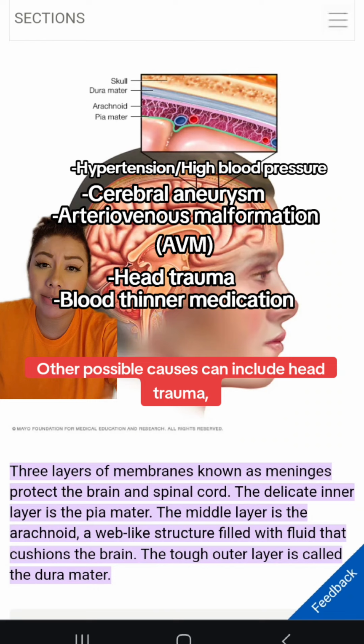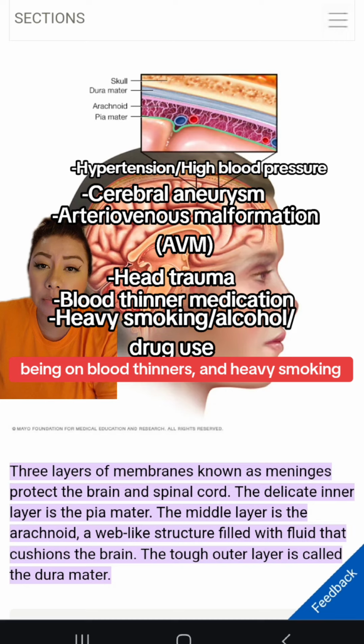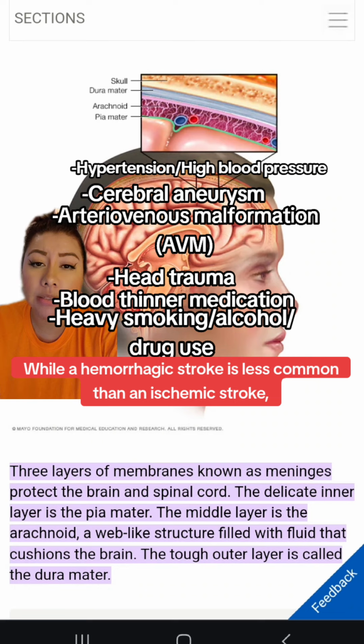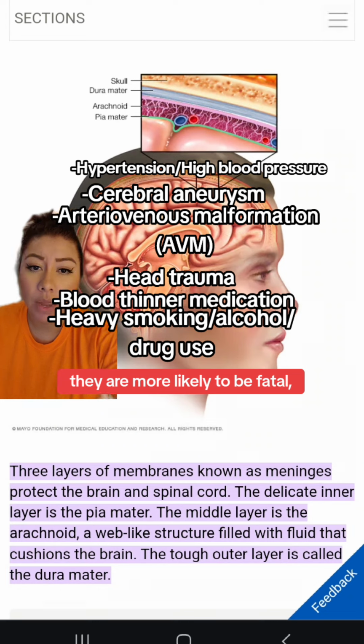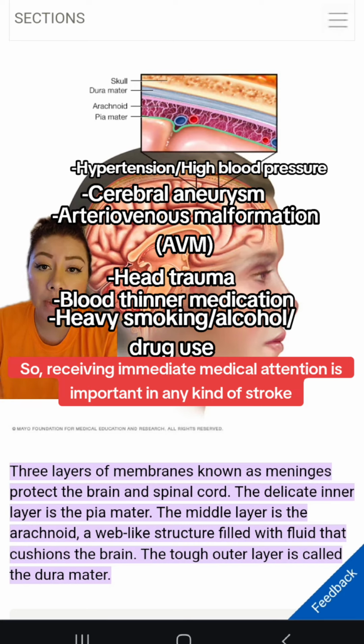Other possible causes can include head trauma, being on blood thinners, and heavy smoking, alcohol, and drug use. While a hemorrhagic stroke is less common than an ischemic stroke, they are more likely to be fatal, and those who survive are more likely to experience a long-term disability. So receiving immediate medical attention is important in any kind of stroke.